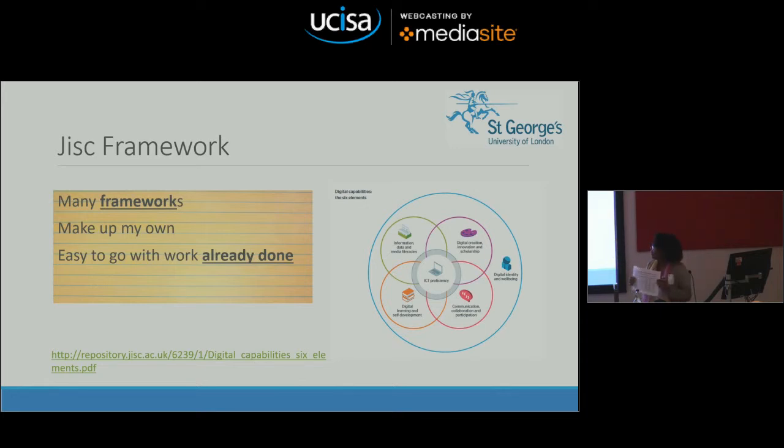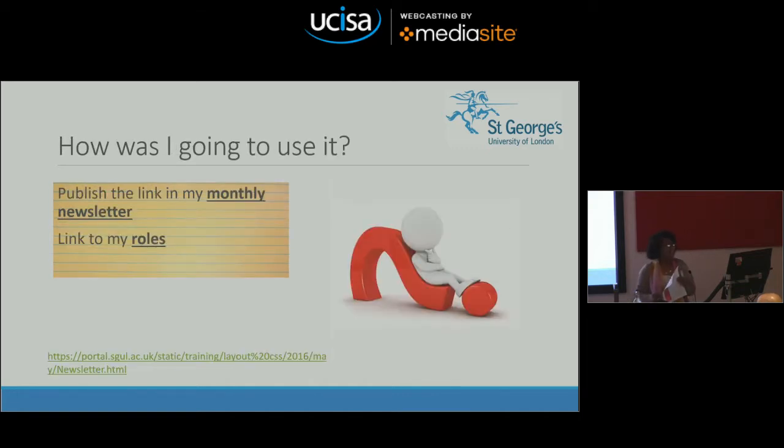When I researched a little more, I found out that Jisc had done a lot of work, and I thought, why recreate the wheel? Just follow what they have done. So I looked at the 6 elements, and I thought to myself, how am I going to use this? How am I going to share this with everybody? I'm just an IT systems trainer. Is it my role to really do that? How can I link it to what I actually do?